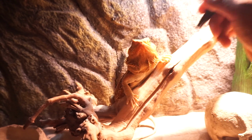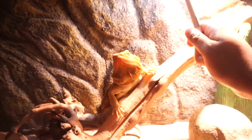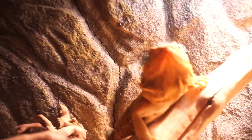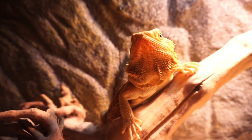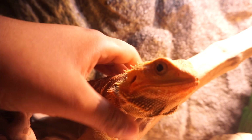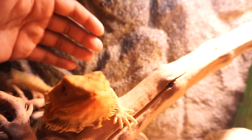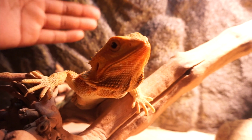So writing it down and saying, today I need to change it, is really important, because these do lose strength, and UVB is very important for bearded dragons to be able to digest their food, build bones. It just does a lot for them that the sun would technically do in the wild. But since we're keeping them in captivity, we need to basically replicate the sun, and that's what the heat and also the UVB is for.